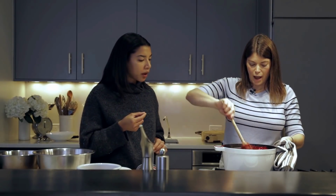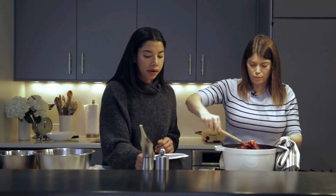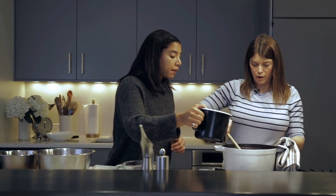I'm just going to stir this around, mix everything together, and then I'm going to put in my stock, which is over there in that black container. And you can pour that in for me if you want. Okay, I'd love to. And some water. Now there's a lot of beets in here. Can we pour it now? Yeah, go for it.